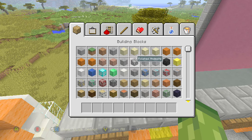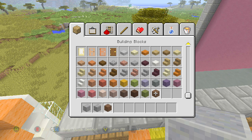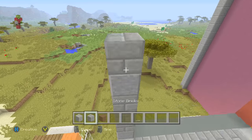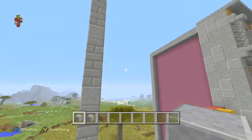Now, what do I want to do for this? I literally have no idea what I wanted to do. I'll probably go... I think brown would look kind of cool. Like a brown... And add in bricks. Let's do something like this. 1, 2, 3. 1, 2, 3. That should be okay, I think.